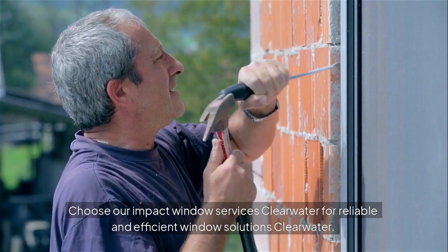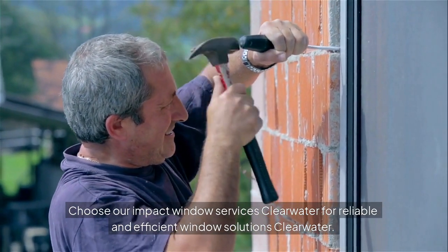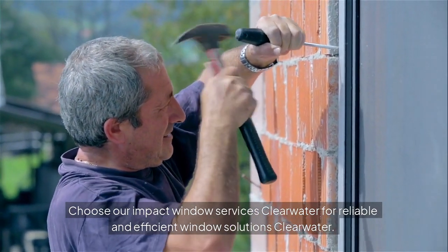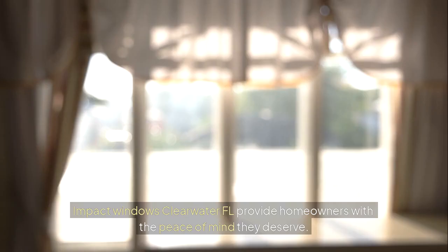Choose our impact window services Clearwater for reliable and efficient window solutions Clearwater. Our team is dedicated to delivering high-quality window installation Clearwater services, ensuring your home is equipped with the best storm protection Clearwater available. Impact windows Clearwater, Florida provide homeowners with the peace of mind they deserve.